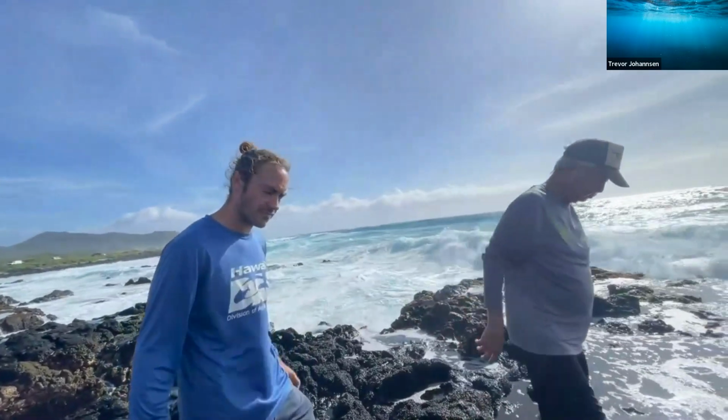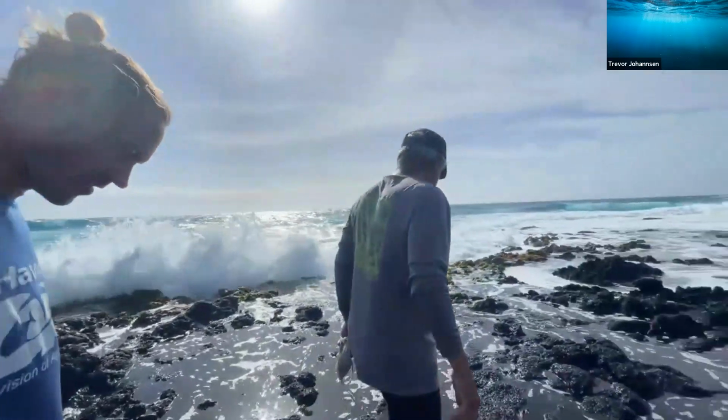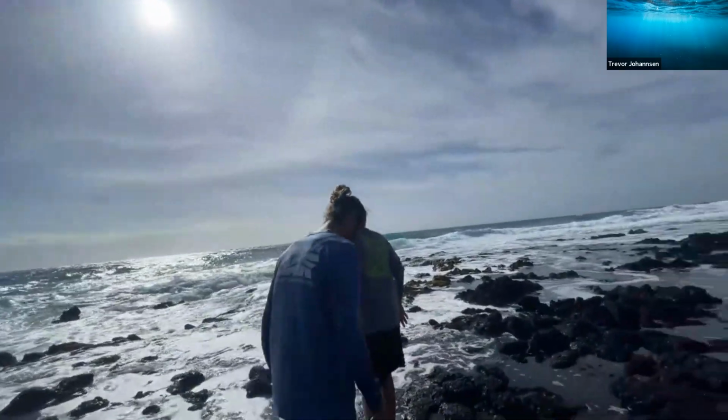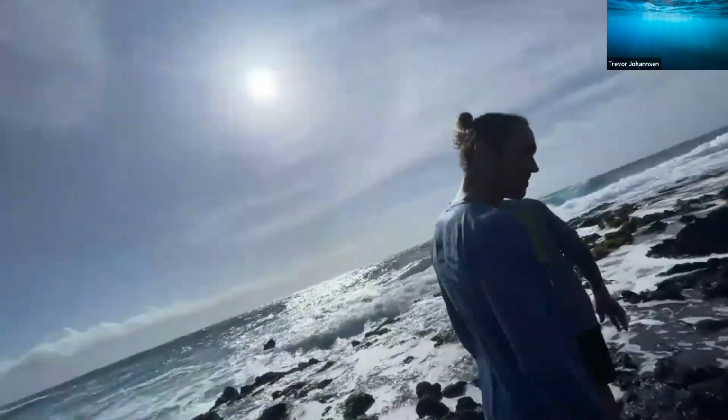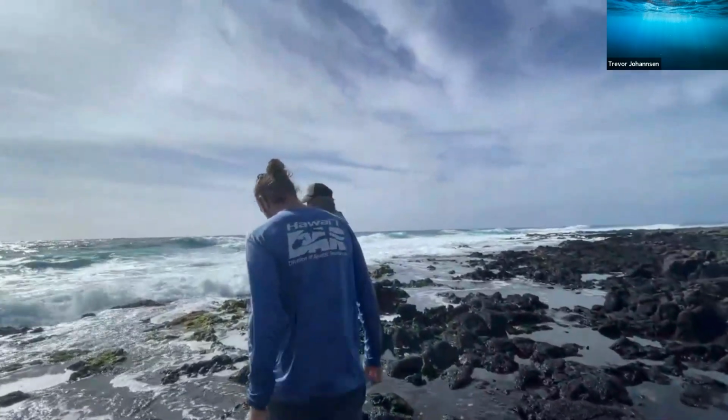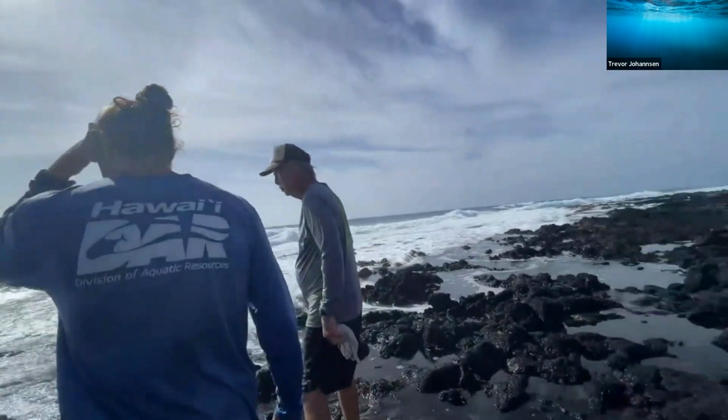If we don't do anything, then we're not going to have our children, our grandchildren, three, four, five generations now, they're not going to know what it means to go pick limu, to go catch fish from the ocean, to take home and eat.